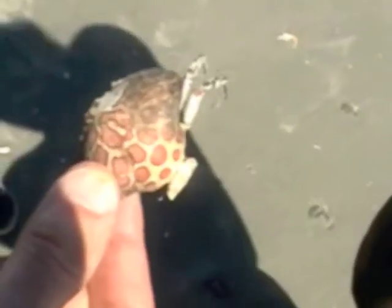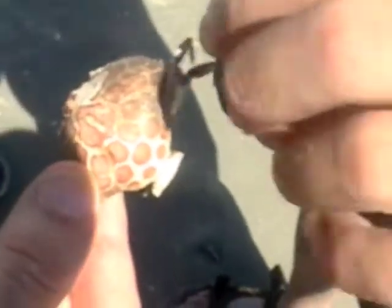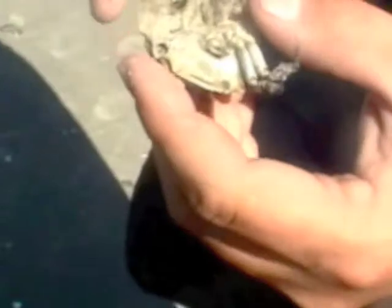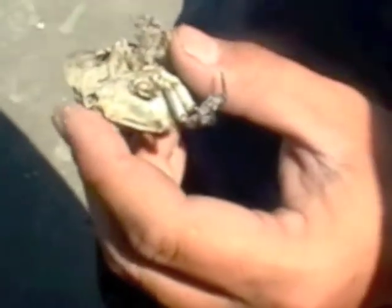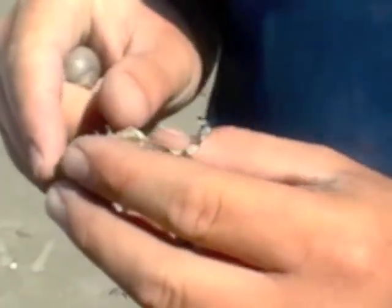Isn't that pretty? It's got almost a turtle shell, the way it's moved. And this one, I believe, was a female. Yes. The female has a wider pouch in the stomach, in the middle, whereas the male has a more narrow one, and you can tell that this female recently gave birth.